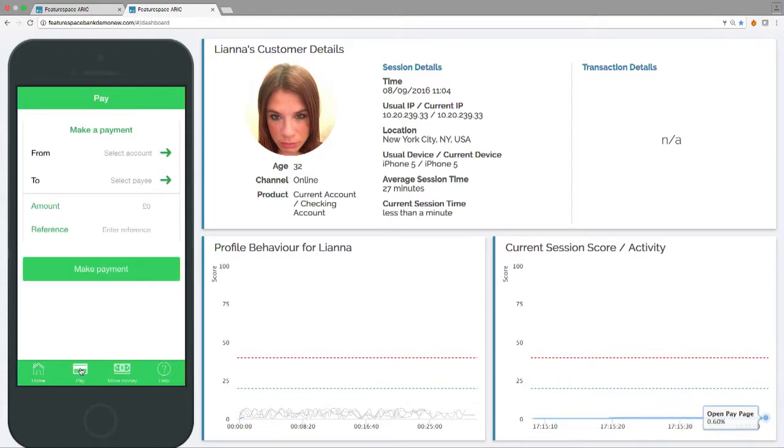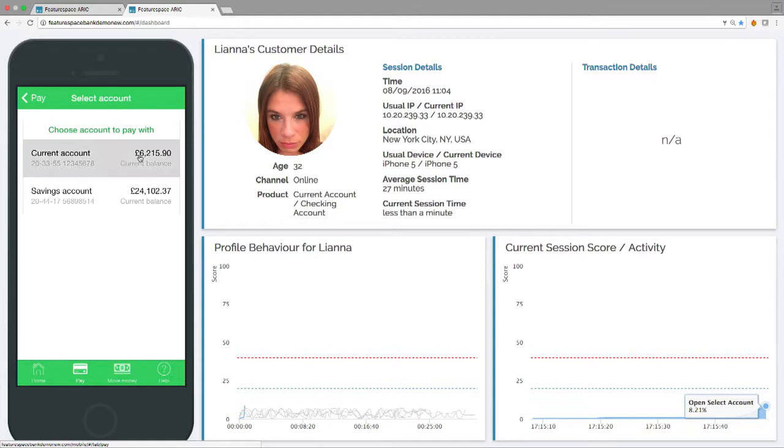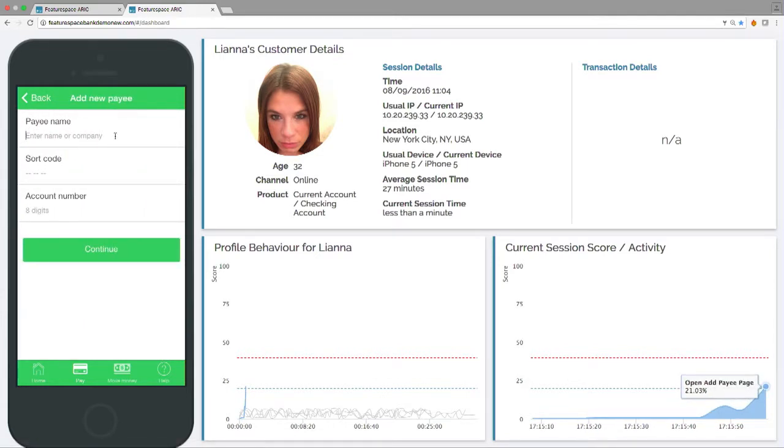So if you could go down to Pay at the bottom of your app, and if you could set up a new payee, so if you can choose your current account to send the money from, very good. And if you can click on To and go through and set up a new payee, and you're going to choose your own name. Great. And then for the sort code, if you can use 60 4016. And then for the account number, if you can use 410 6520 and click on continue.